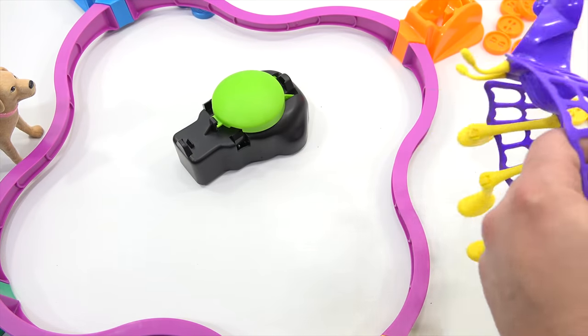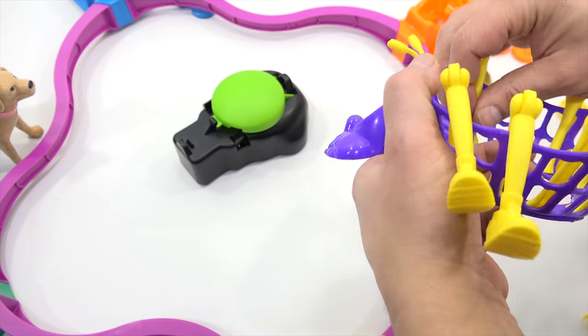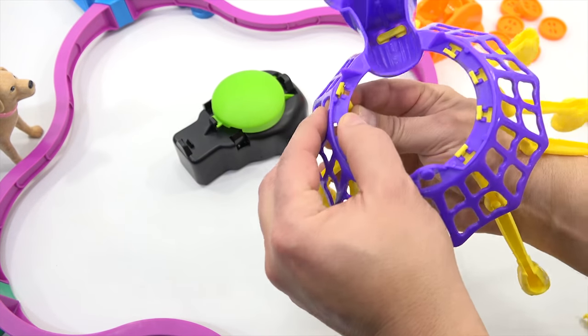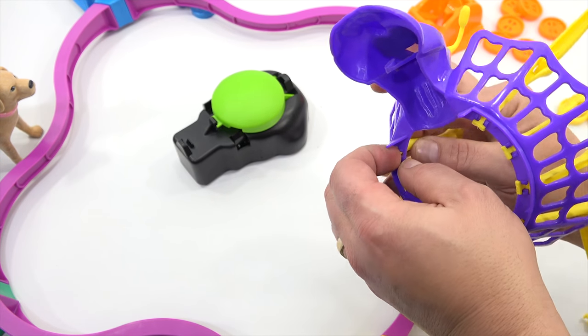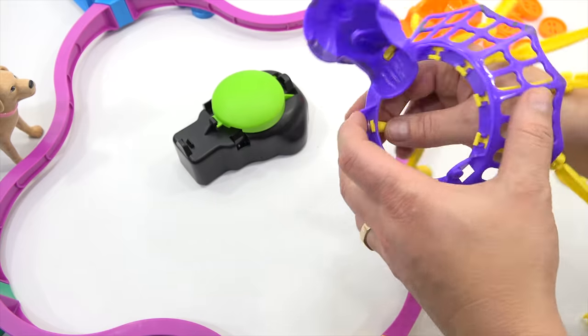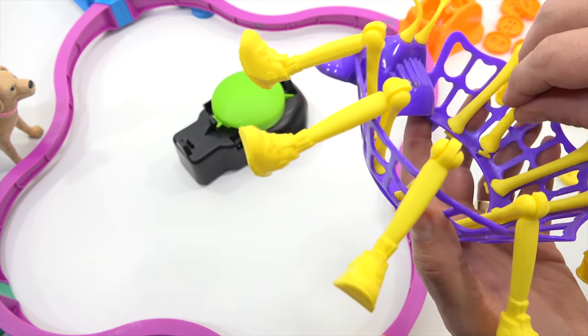I noticed that, yes, it's easier to do this with the basket off. You put this in here, then you turn it all the way over, and you have to pull that little yellow tab into position. It took a little bit. There we go. So that one's locked in. And then there. Now all my appendages are in.